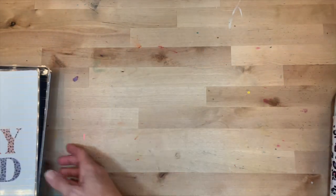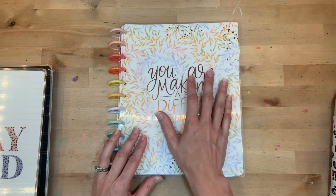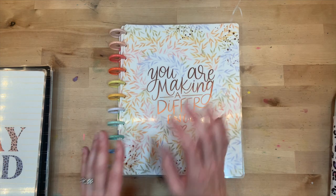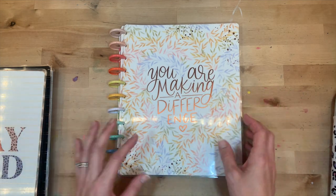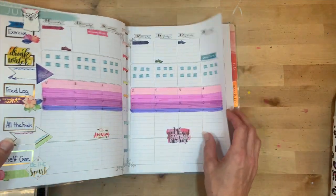Okay, and then I have a few other planners that I work in on a regular basis. This is a new one that I'm trying. This is actually a teacher planner. I had it in the fall of 2020 to help keep organized with my kids doing virtual school. I have since transferred it to more of a self-care planner.